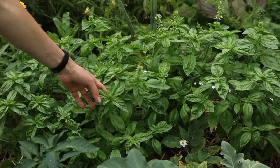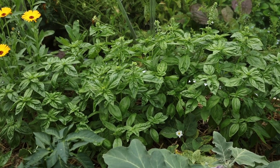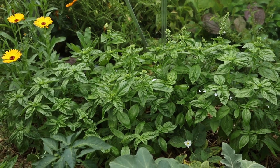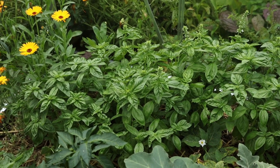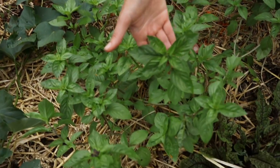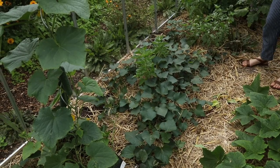This is Genovese, the basil for making pesto, which is very popular in our household and a favorite food of my son. We have lemonade, which is great for making tea, and we have cinnamon basil, which I also like to brew tea from. Another third of the greenhouse is planted with sweet potatoes.